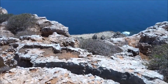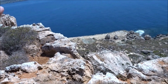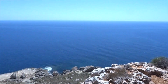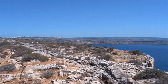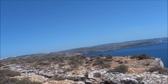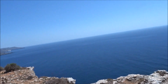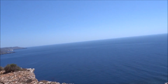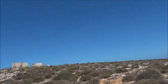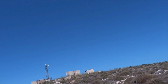Oh, look at that, how nice. There's that clay started again. Oh, there's a lot of hunters' dens over here. These are big drops from here. There it is over here, where we parked.